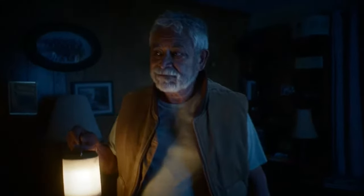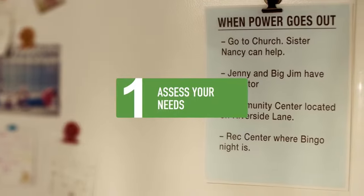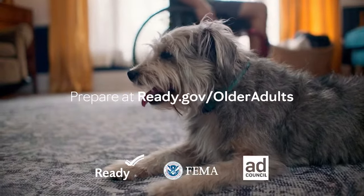One scorching heat wave will leave me powerless to cool my insulin. When the storm rolls in, my time to find a pet-friendly evacuation center will have run out. I'm relying on luck, but who knows if it'll be on my side. When it comes to disasters and emergencies, it's not a matter of if, but when. Take control. 1. Assess your needs. 2. Make a plan. 3. Engage your support network. Let's prepare so we all have a better story to tell.